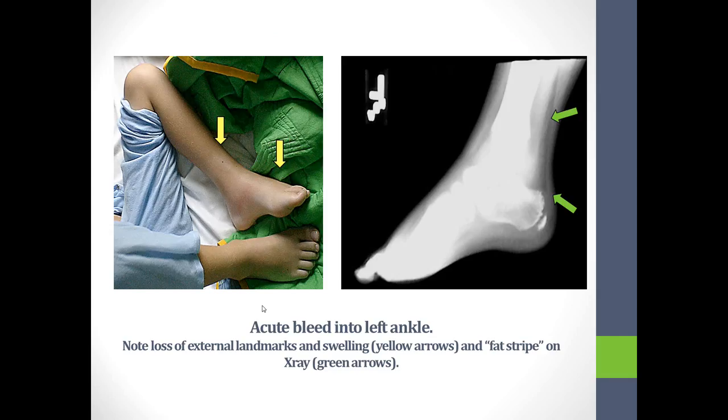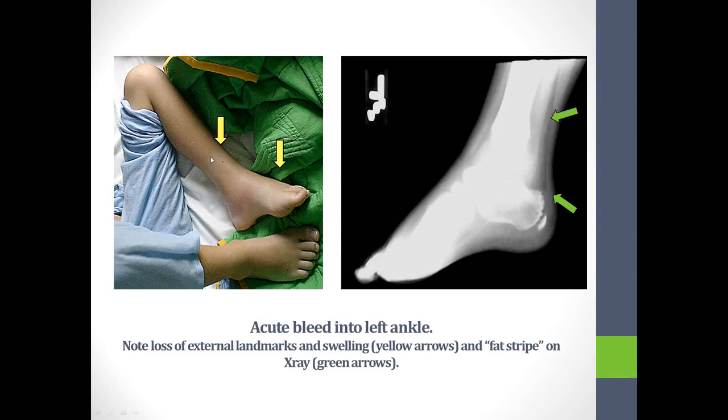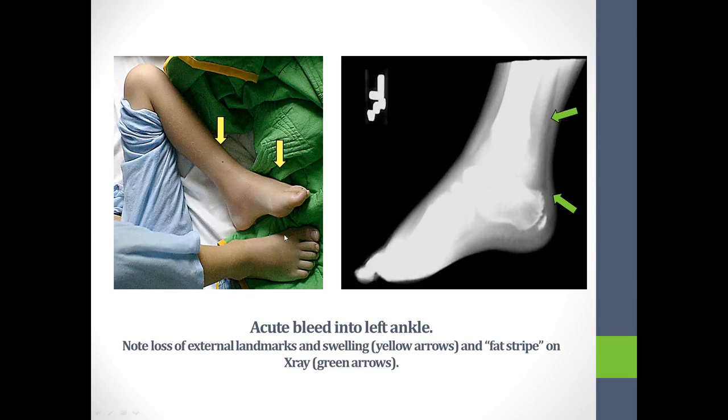So here's an example of an ankle bleed. If you look at the yellow arrows and compare the normal ankle to the swollen, bloody ankle, you'll note that the normal external anatomical landmarks are not as obvious. The malleolus is swollen, the area around it is swollen, and the ankle is held in partial plantar flexion. And you'll note the x-ray.